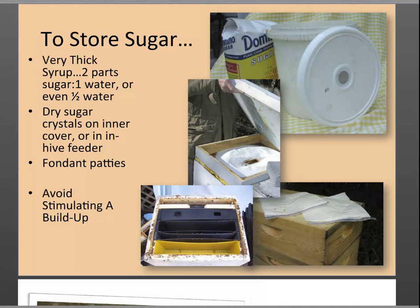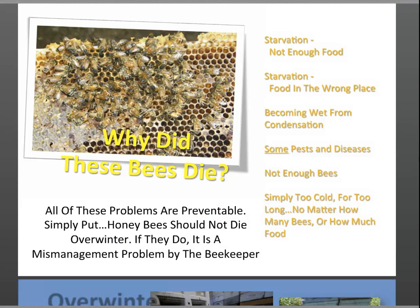One of the things when you're doing fall feeding to get sugar into a colony for overwintering is you don't want to have a buildup. And how do you stimulate a buildup? Well, that's that really thin stuff, that half a part of sugar to one part of water, or a quarter part of sugar. You don't want to be doing that. You want it to be thick, thick, thick, thick, and avoid that buildup.